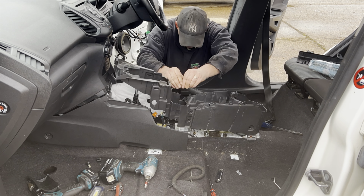Right, okay, guys, what a monster of a day. So much has happened today, it's unbelievable. So, yeah, you just see me go through all this, guys. Got the airbag module off. That's going to be sent away and reset and then put back in.